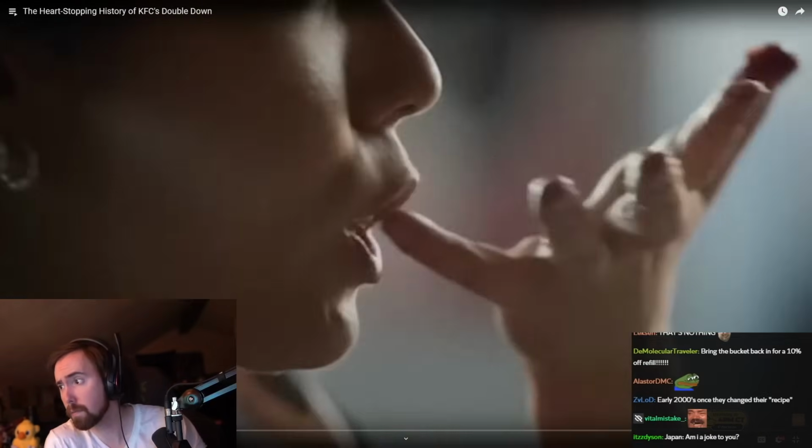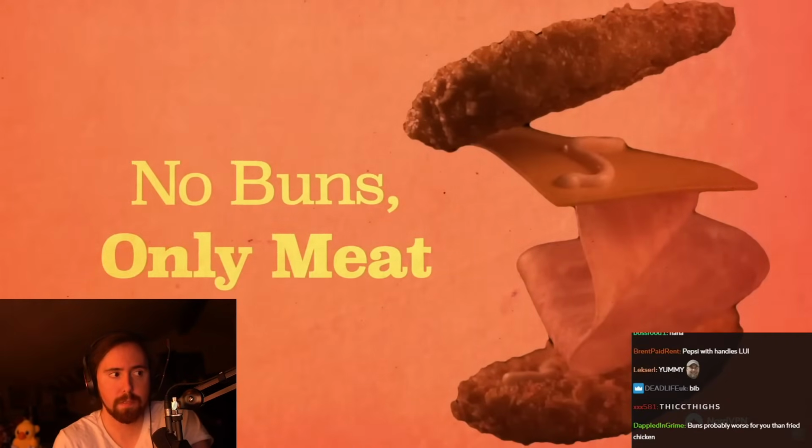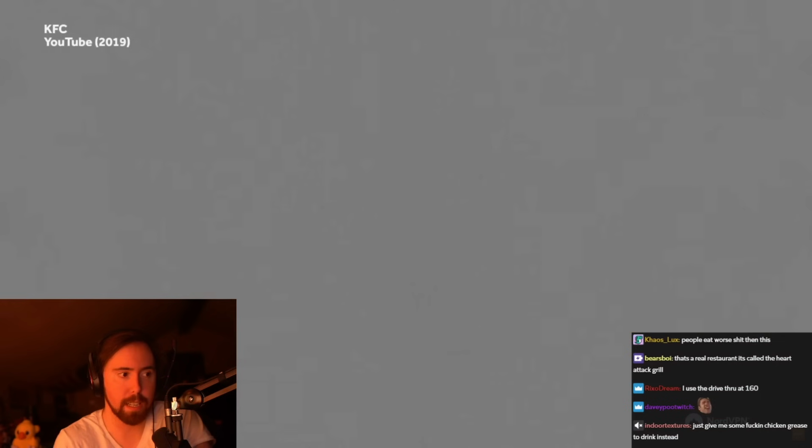Grab a bib, because this one's gonna be finger-licking good. No buns, only meat. In the realm of fast food, it's rare. American portions are insane. I think they are too.